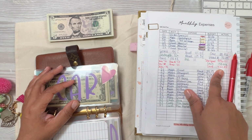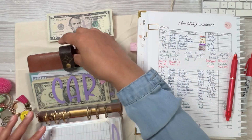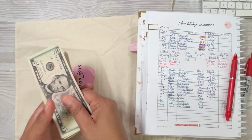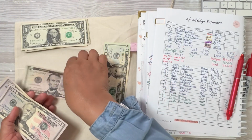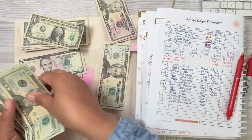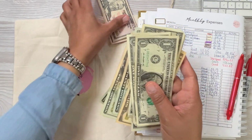Let's see. So I technically should have $422.85. So this might be, let's see, $250. I'm going to see where else I can pull money from. But let me just add this up really fast because clearly I'm lost. I don't know what I'm doing here. This is not good for business. Oops. All right. So let's see. I'm way off, you guys.